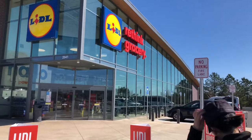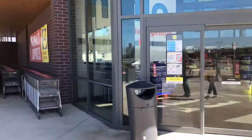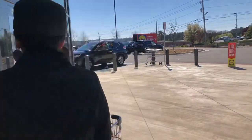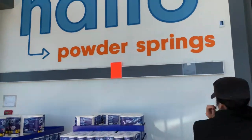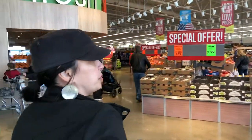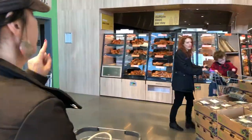See, the exterior looks state of the art. Totally different than what you're accustomed to, or most of us are accustomed to with grocery store chains. Do they have the quarters like Aldi? Nope. Interesting. Does that mean prices are a little bit higher? I would say a little bit higher then, right? And this is the Powder Springs location at the corner of East West Connector and I think it's Atlanta Road. They have a fresh bakery though. They bake all of their stuff every day.